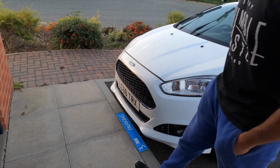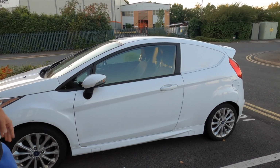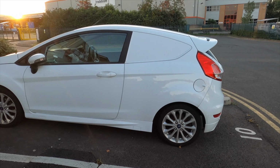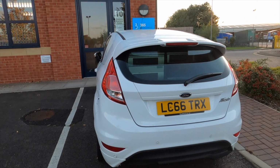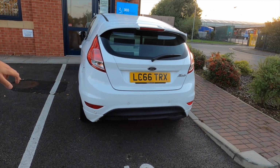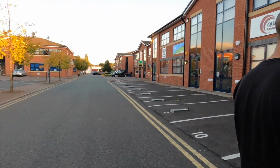It's not bad. It's a 66 plate, it's not a classic though, is it? Four years old. I like the wheels on it. Yeah, and the side skirts. Do you know when you mentioned the white and it's a bit dirty? Yeah, I know what you mean now. I just need to wash it properly. That big spoiler on the back. It's a Fiesta. I think I've reversed it into something. Put an ST badge on that or an RS or something. It'd be perfect.